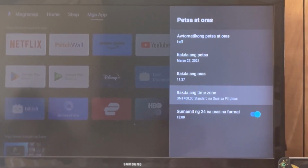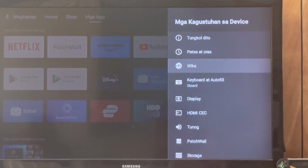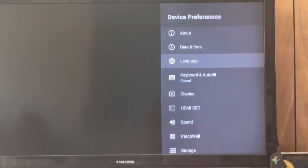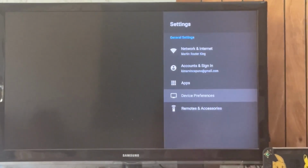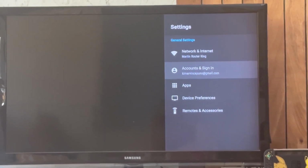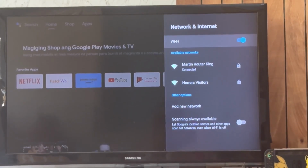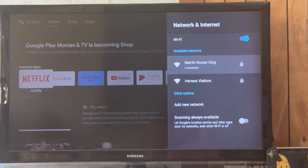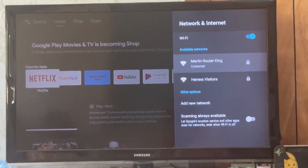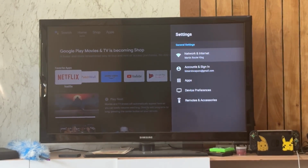So if I exit back, I'll just change the language real quick to English. And then, okay, so the setting that we'll have to go to is device preferences. And when we go back to network and internet, it's now saying connected. We now have internet. So we've had internet all along. It's just that the date and time was not set properly.